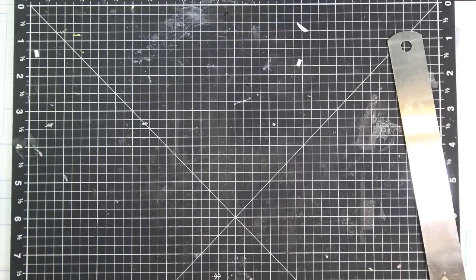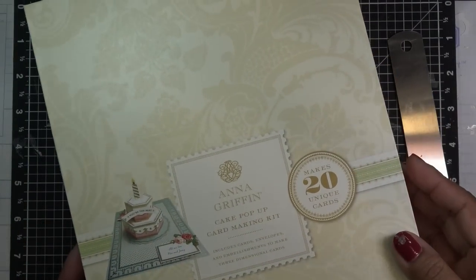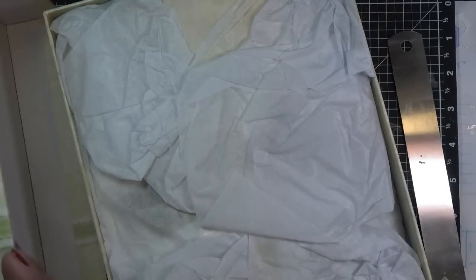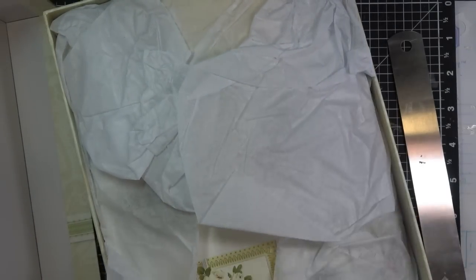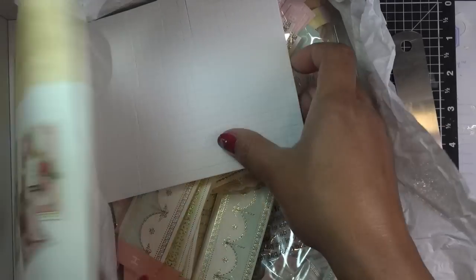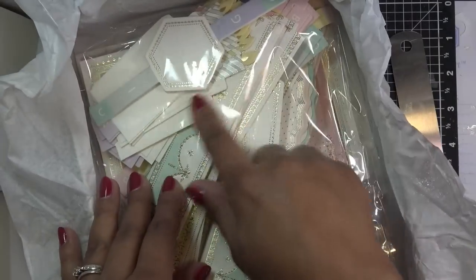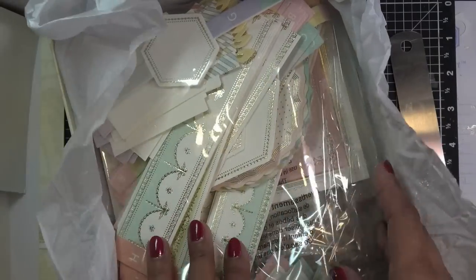They're already cut. So all I have to do is put it together, and of course the papers are pretty because they're already put all together for you. So this makes 20 unique cards, it says. What I do like is it had so many extras, just like the big card making box I recently reviewed, the birthday or celebrations one and the holiday one. I mean, this just has a ton of stuff in here. And then of course you have your little pieces and they're nice and sturdy.